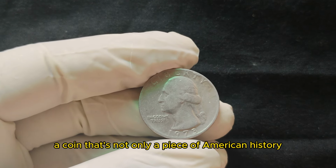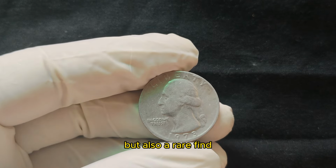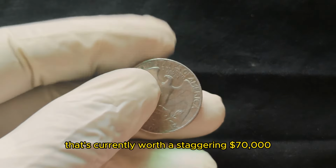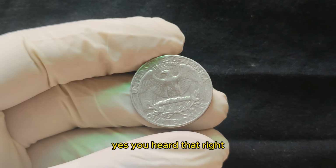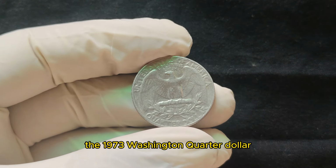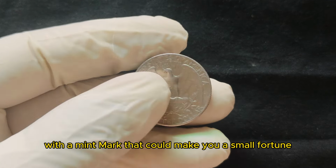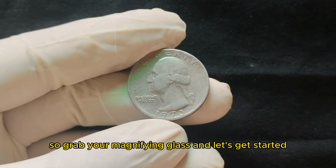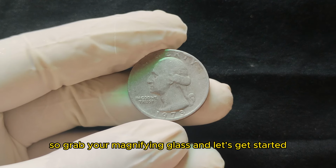A coin that's not only a piece of American history but also a rare find that's currently worth a staggering $70,000. Yes, you heard that right. We're diving into the fascinating world of the 1973 Washington quarter dollar with a mint mark that could make you a small fortune. So, grab your magnifying glass and let's get started.